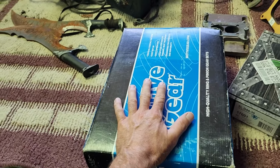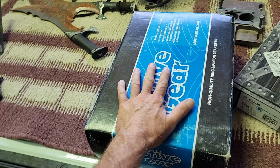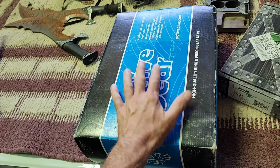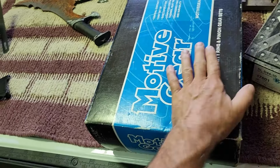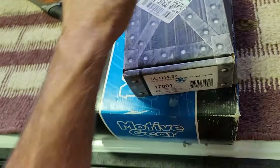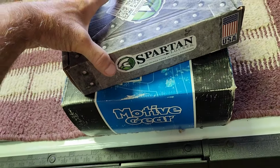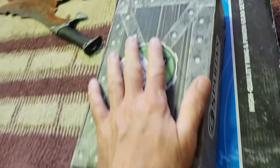And actually, on the trip home, me and the girlfriend were talking about various projects and vehicles and whatnot, and we might have come up with an idea for these. So yeah, it was a good buy if we do end up using them. Spartan locker for a Dana 44. Brand new, still in the box. $150 I paid for that.